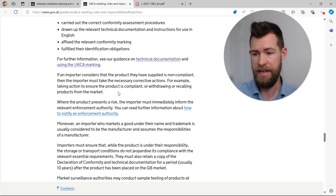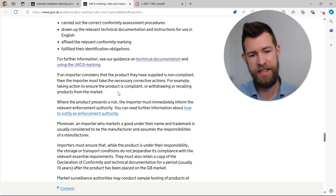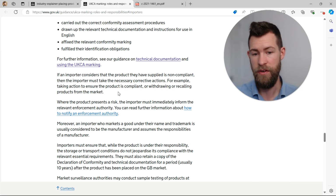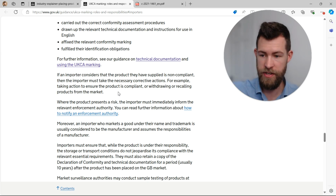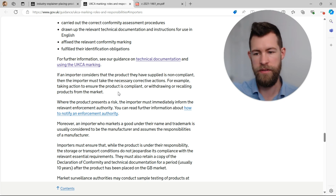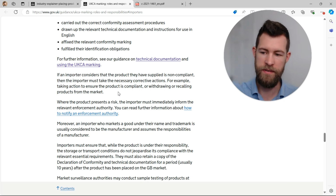The question is the importer in a position where they can identify compliance, where they know what it is, and where they can rectify non-conformity to said legislation? So I hope that's provided some clarity on the roles of importers in the UK and the roles of authorised representatives in the EU.